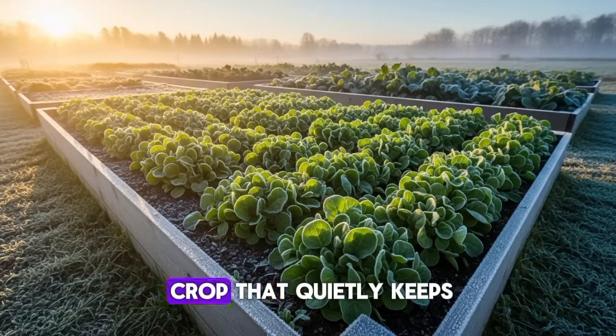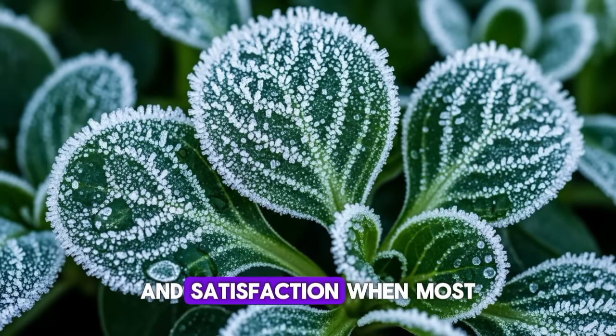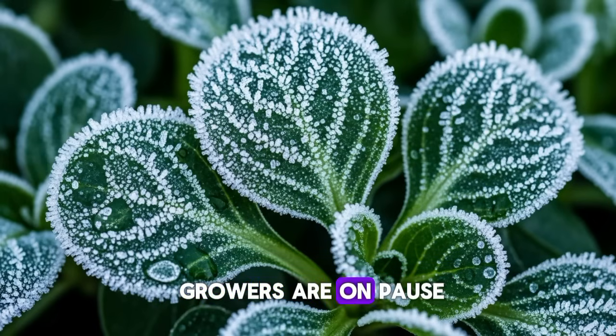It's the kind of crop that quietly keeps your garden productive while others shut down, giving you greens, sales, and satisfaction when most growers are on pause. So if you've ever thought winter was a time to rest your soil, mâche might just change your mind. And speaking of crops that grow fast, our next one isn't just fast, it's lightning fast.